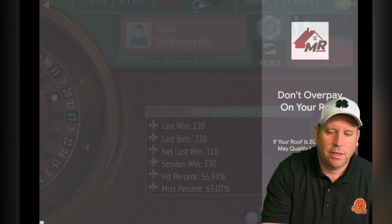Okay, that's a loss. So we're going to go up 4 units. So now first we have to spin without betting though. Don't forget that part of it. And we got a 2 black, so we're ready to bet again. But we'll go from 10 to 50. Check our balance. We're up 320. And let's spin.